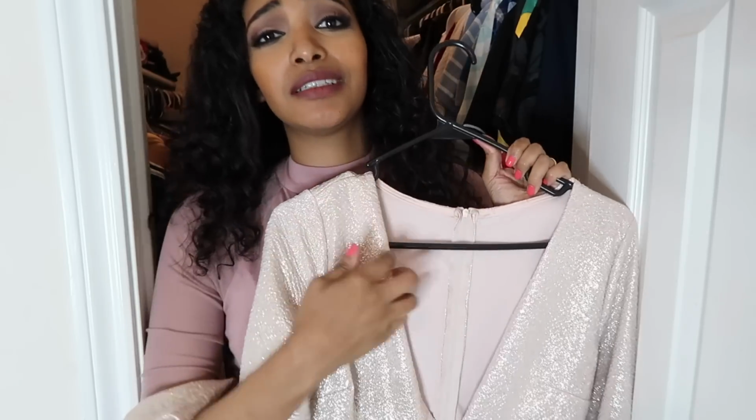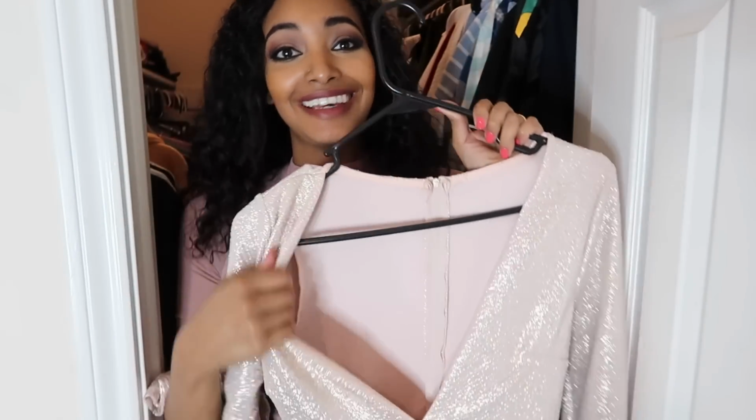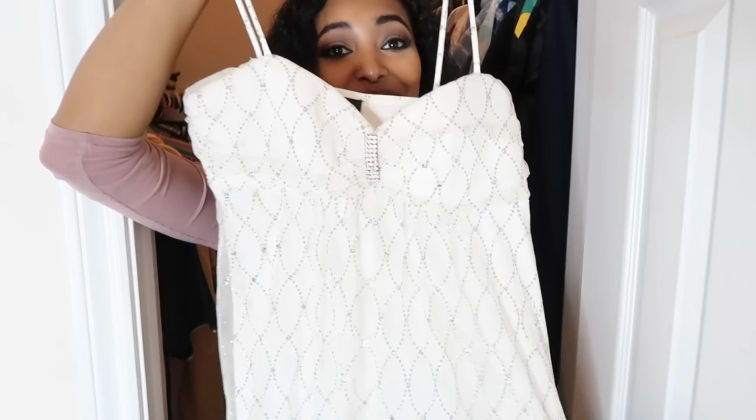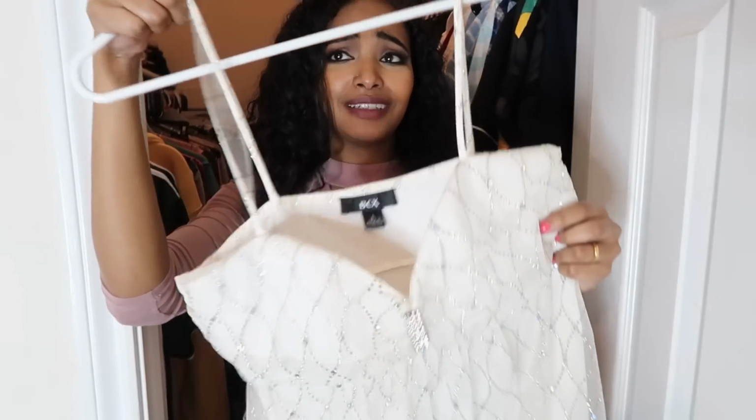I just bought it because I thought that it looks cute, but realistically, that's too much for me. That's way too much. This is another dress that I bought that I never wore. Once again, it goes to the knees, and it's really cute and I like it, but I haven't ever worn it, so I might as well sell it.